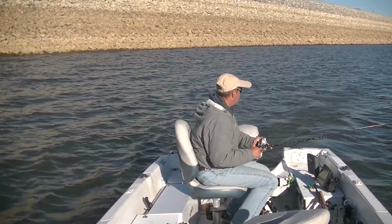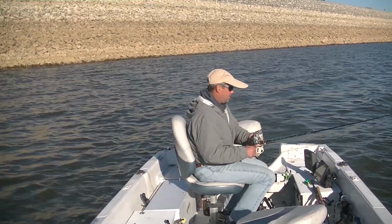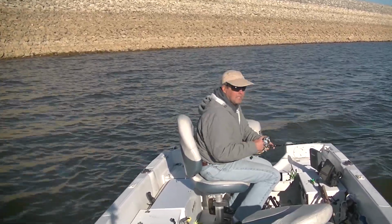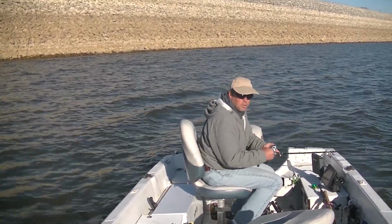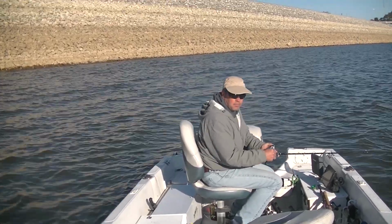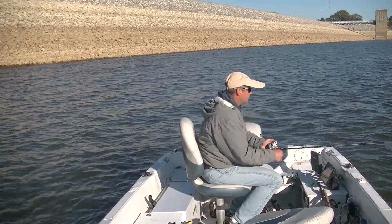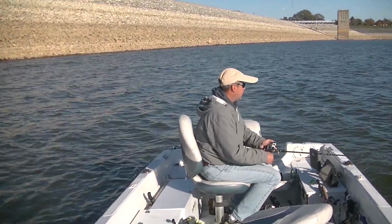Fish out. Nice one. Making the second full pass, and I switched to a 200 series hook now, a little bit deeper. Trying to work the side of that break as it's going down. Nice little bass. You're not getting any monsters, but a lot of action. A lot of good action here.